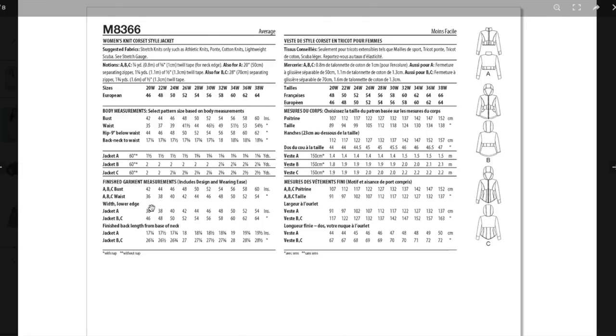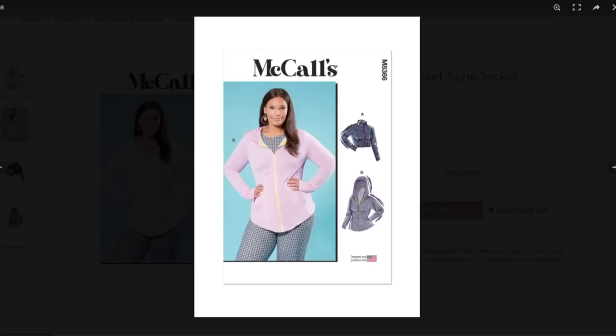And then the waist, they have 1 inch of ease. So that seems comfortable. So yeah, they did a good job on this one. All of that makes perfect sense to me.